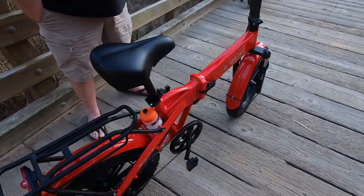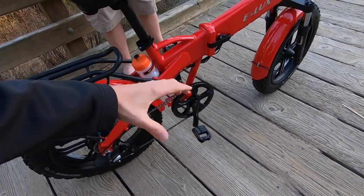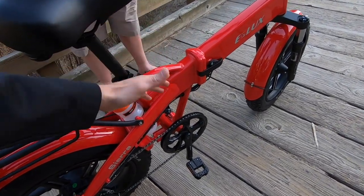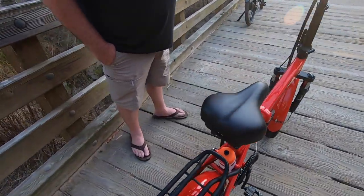There's been a lot on this bike that I was excited about going through. It has standard 170 millimeter length cranks. It's got that bigger 52 mil chain ring right there, steel, so it's a bit tougher, and that balances out the small wheels, so you get a comfortable cadence to pedal at.